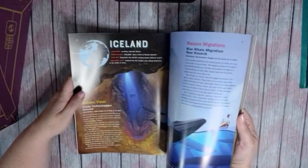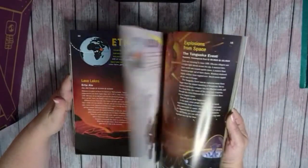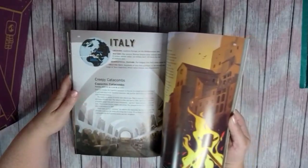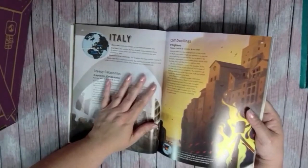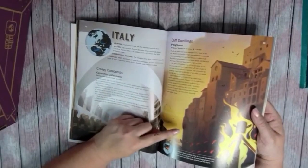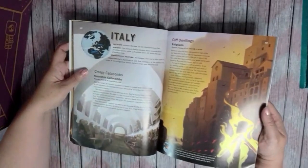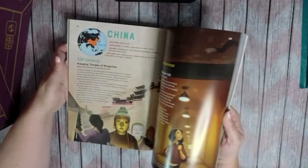I'm not going to go through this whole book, but we're just going to kind of flip through a little. We'll see if we land on anything. So Italy, I know that we have an Atlas crate for Italy. I think we purchased it separately. I don't know if I will end up doing an unboxing for that. But this will be interesting to have if we still have that.